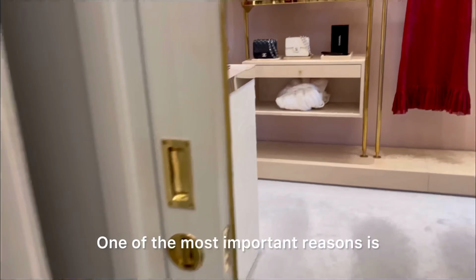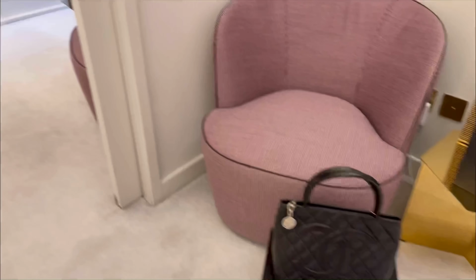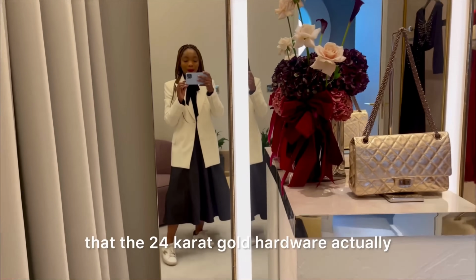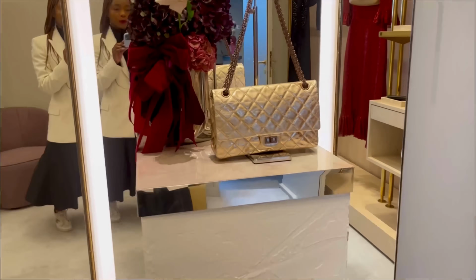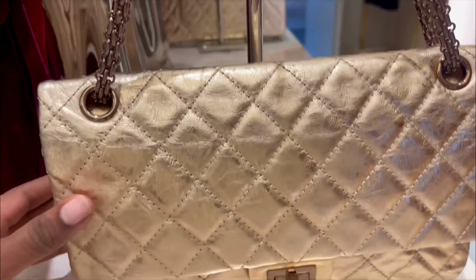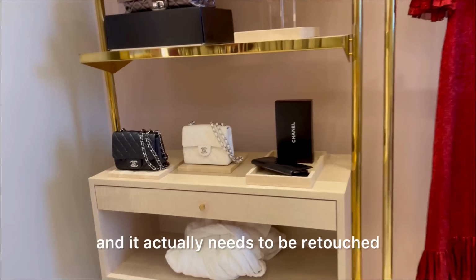One of the most important reasons is that prior to 2008, Chanel used 24 karat gold plated hardware. So the reason why this is so important is that the 24 karat gold hardware actually doesn't wear off as long as you take proper care of the handbag. Today, Chanel bags have gold toned hardware, and the gold can wear off over a number of years, and it actually needs to be retouched.